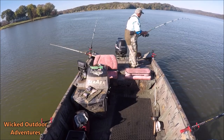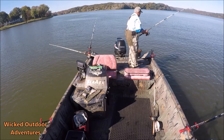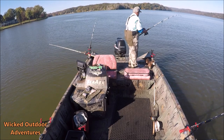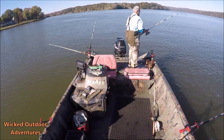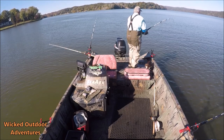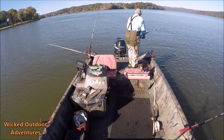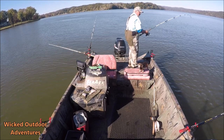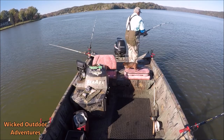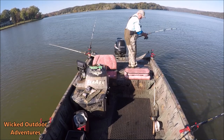Yeah, he's coming up pretty quick now. That was quick. I poked that line right on top of that rock pile. That fish were laying back there. Precision fishing, understanding your electronics, understanding what you're seeing, makes a big difference. As you can see, I didn't even have these lines out. I didn't even got the other rod out yet.